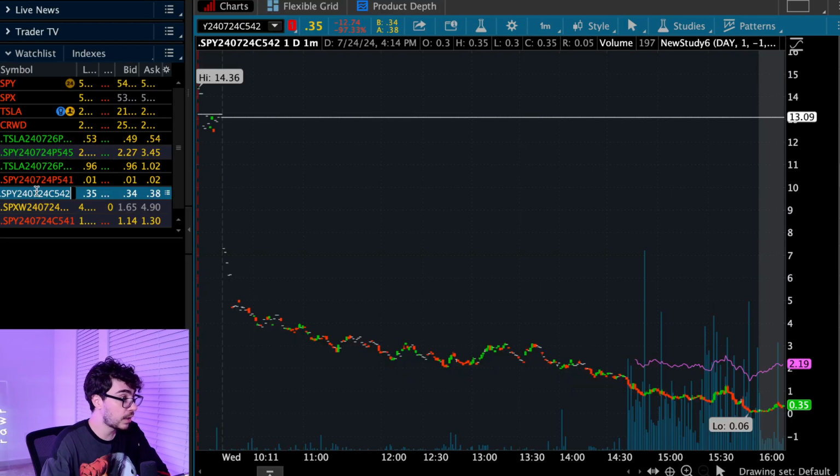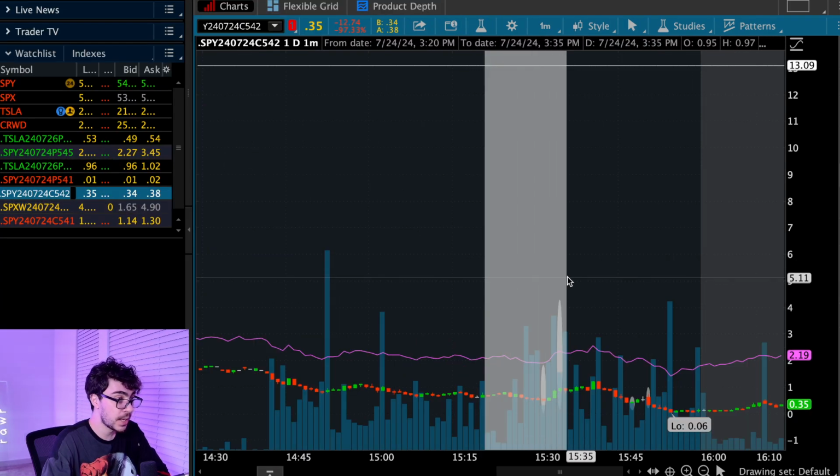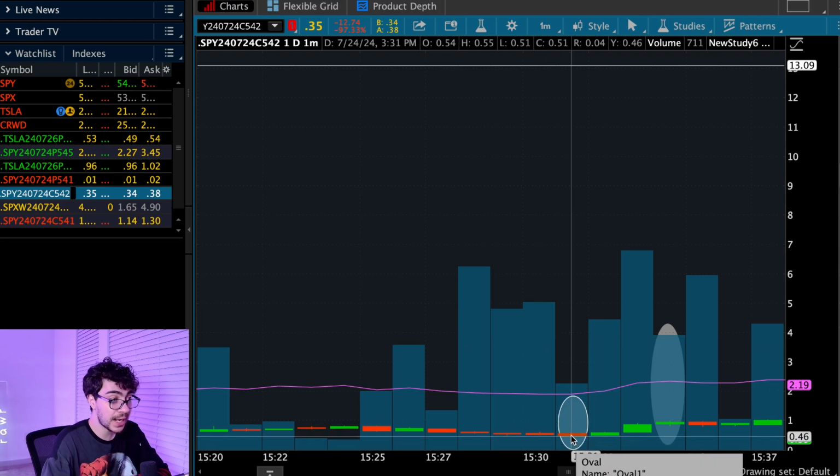So if we go to the calls right here, I'm going to show you in real time, this is where I got in those calls. I got in right here at 3:31 p.m. at the exact lows. Do you see this one minute candle? This is the exact lows.